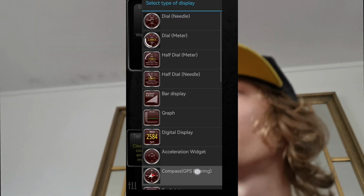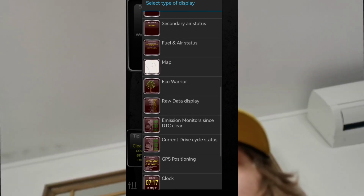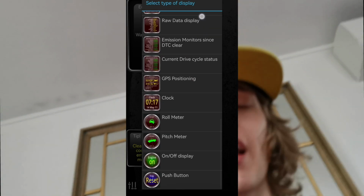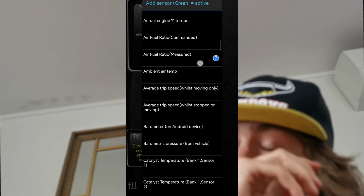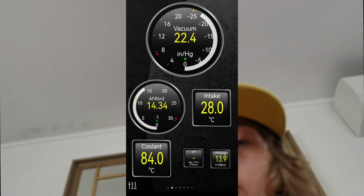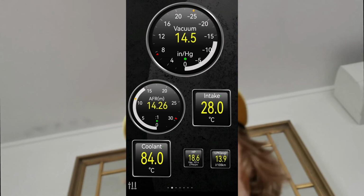And then on the app, you can customize it so much. You can have different styles of gauges. You can have different sizes of gauges and arrange it how you want. Now, this is my one here. And so obviously I've got the boost very big up there. I've also got the AFRs a bit smaller down here.